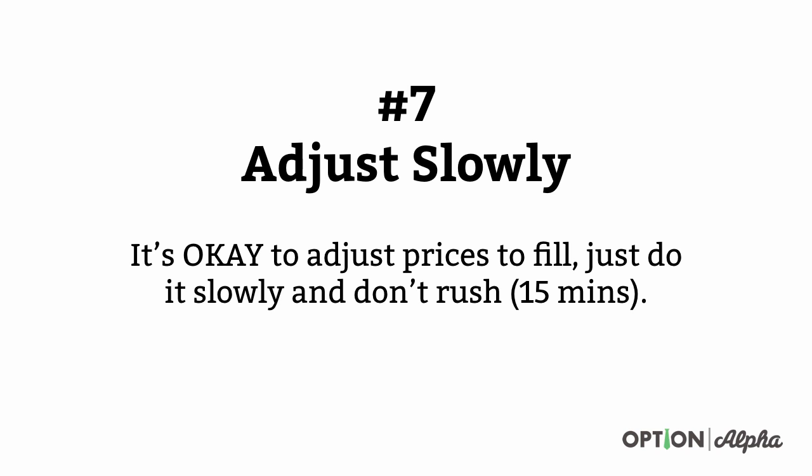Number 7 is adjust slowly. It is okay to adjust prices to fill. I get this question a lot with our Pro and Elite members when people get started. They say, well, I placed the order and I don't know if it's okay to adjust or move my prices. Yes, it's always okay to adjust your prices to fill. You just have to do it slowly and don't rush. Remember, order entry is really, really important. You want to make sure you're getting fair pricing, as we talked about before. You want to make sure that you're getting decent pricing on spreads that correlate with the risk in the trade. So don't rush this process.